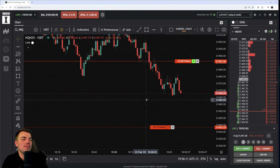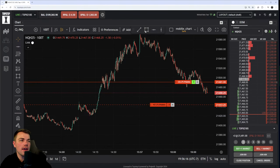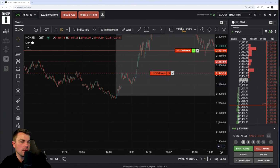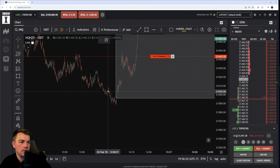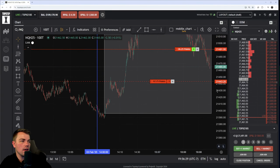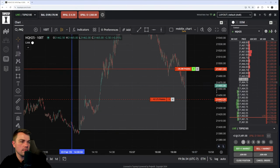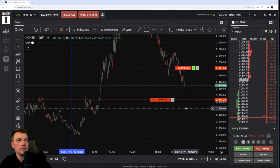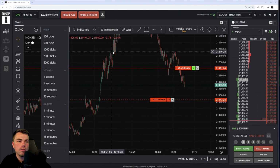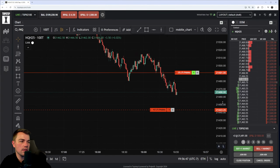This market's crazy. It doesn't want to go up at all. No, we're getting a pullback. All this move came after the bell, right? After the bell, New York session close. Right there, that's New York session close. All of this came after the close. What do I like about the 100 tick chart? Just the fact that it zooms in. A much zoomed in look.